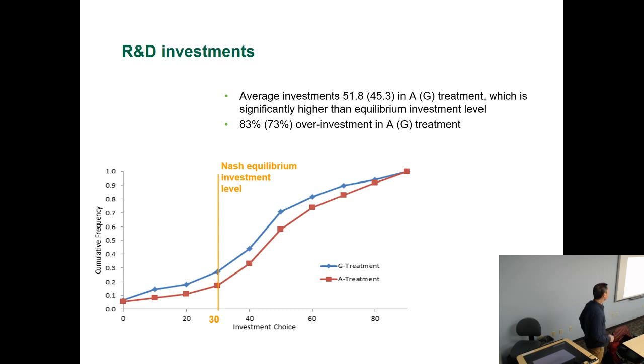And also, 83 or 73%, depending on the treatment, is over-investment relative to 30. And that gets back to your question, Andrew, about the spillovers, right? So we're seeing overinvestment, even though it's not part of our setup here, it is something that we're glad to see, given the public good nature of the R&D. But it's potential private spillovers. It is private here. I don't know if you succeeded and I can't use your success to my advantage. That's right. So if I had that option, then we might see a different prediction for the equilibrium level of R&D.